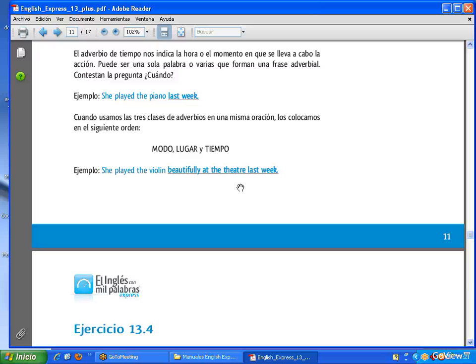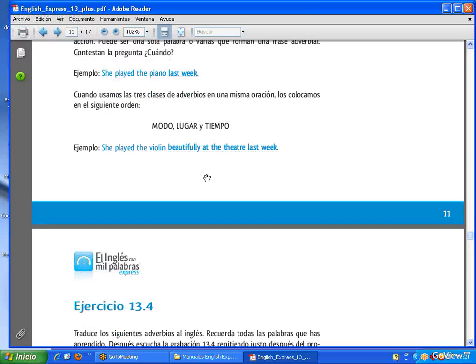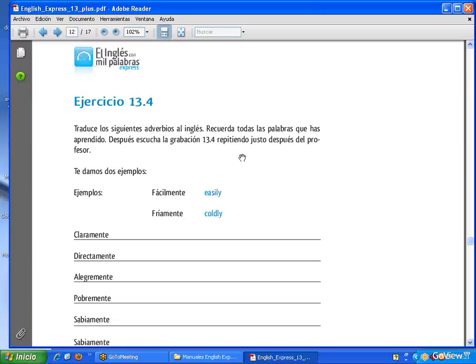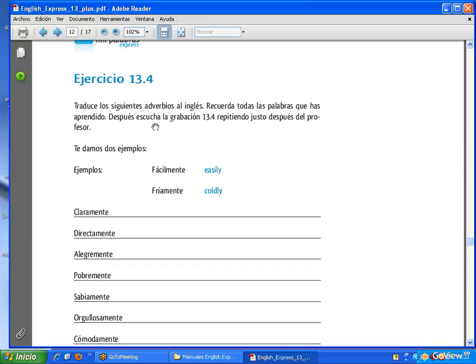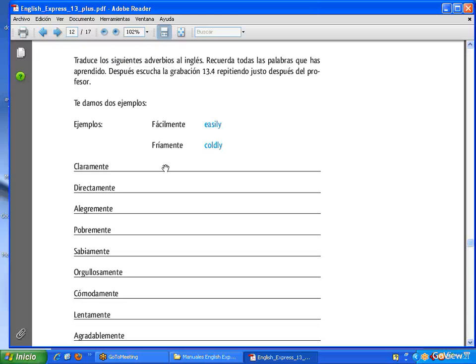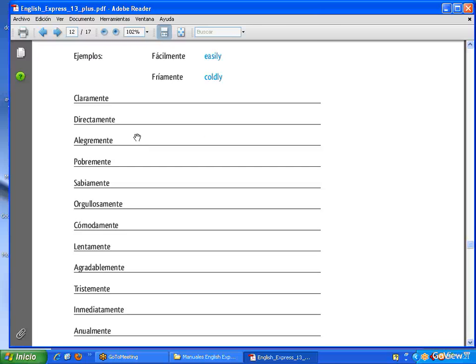Okay, let's see how we can do this in the test. First of all, we're going to translate the following adverbs to English. So we're going to learn some adverbs here. Here's an example. Easily, coldly, clearly, directly, happily, or cheerfully, or gladly. Poorly, wisely.